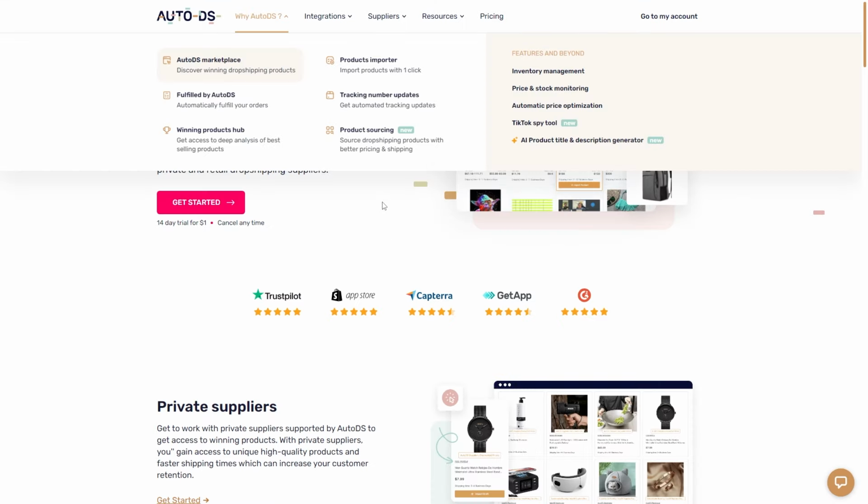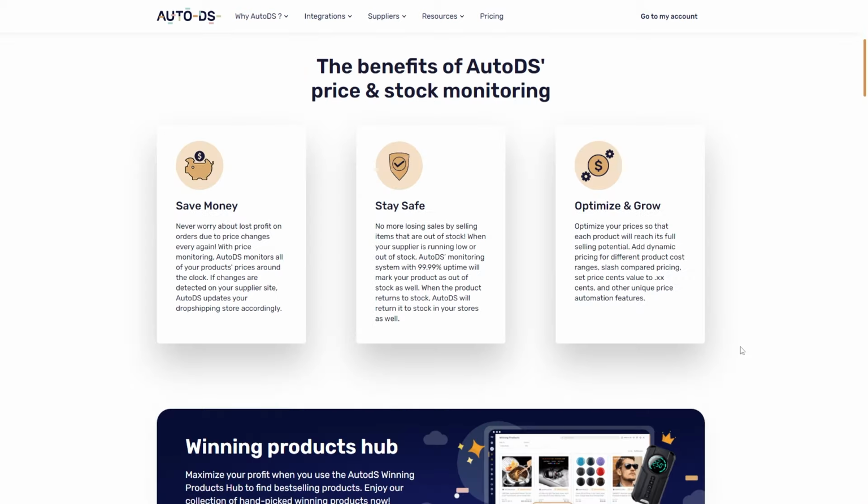So now on to some of their features. AutoDS's main feature is its extensive automation, which allows you to automate product sourcing, pricing, order fulfillment, inventory management, and also real-time tracking. As we mentioned earlier, they have the multi-store support, which means we can actually use it for multiple e-commerce platforms. And they also have some more advanced features such as custom pricing rules, bulk editing, abandoned cart recovery, and also detailed analytics.